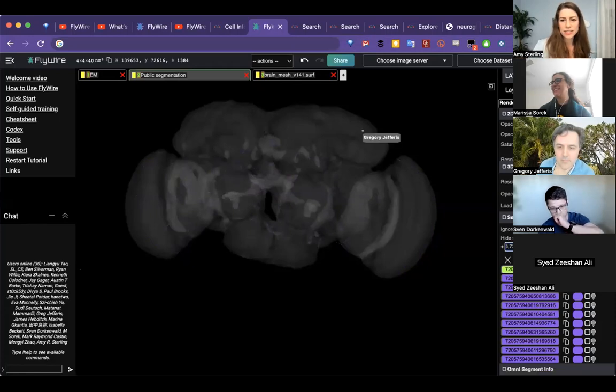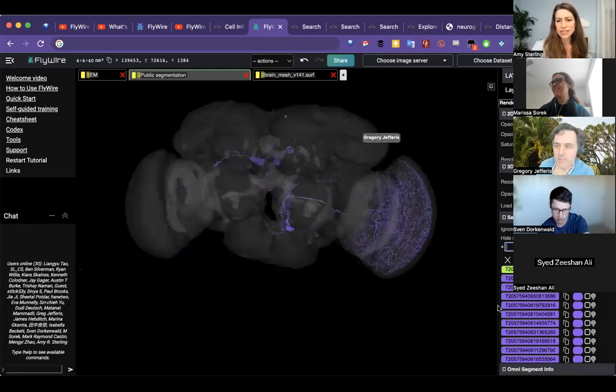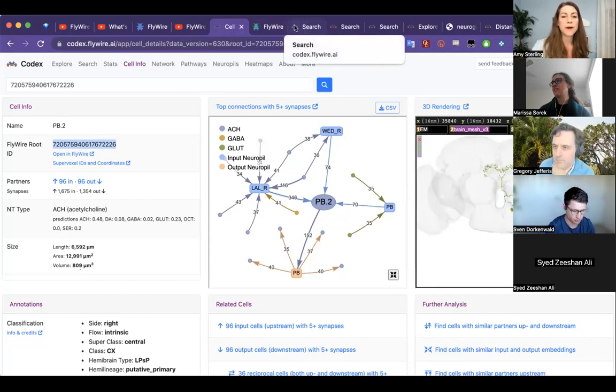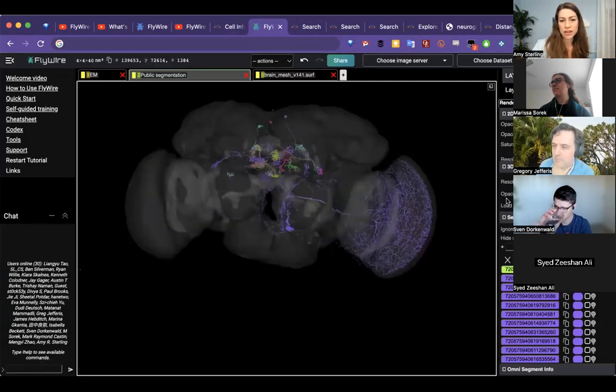Turn all the seg IDs off. So this is your seg ID section. Each of the neurons in Codex has this long string of numbers, and that's the unique identifier for the 3D segmentation of those neurons. And you can paste those into FlyWire. All right, so these are the upstream partners.